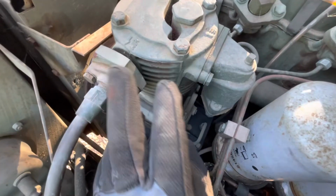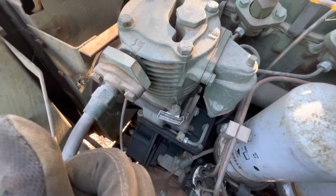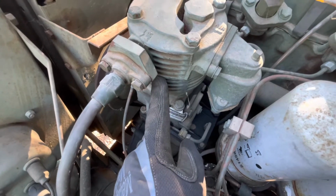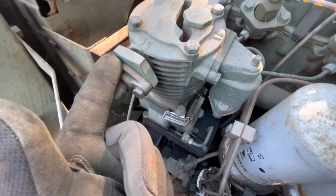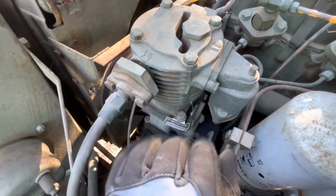But the air compressor, the air-cooled one, you lose your air and you can lose all your engine oil. My M35 gasser has a water-cooled 2-cylinder compressor. That thing's a triple failure: engine oil, engine cooling, and brakes. So the compressor is important.